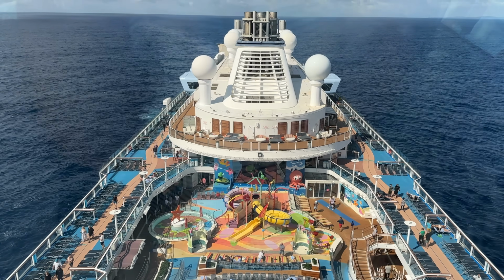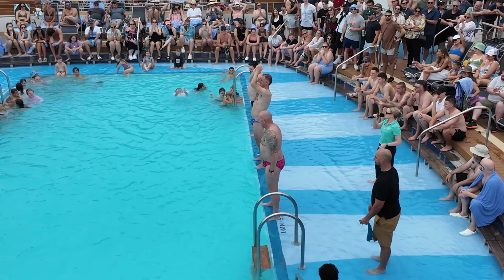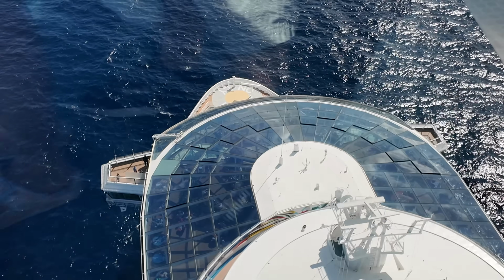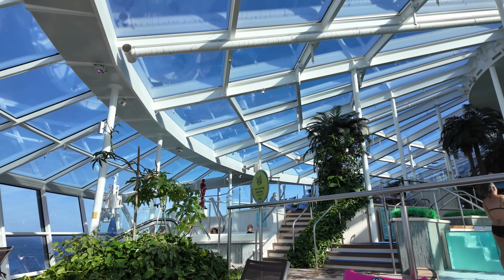The main pool deck is the heart of the action, constantly alive with music, games and live activities. It's the place to be if you're looking for good vibes and a lively atmosphere while you work on your tan. This is the third of the impressive 3 pool areas on board, the Solarium, which is for guests aged over 16.